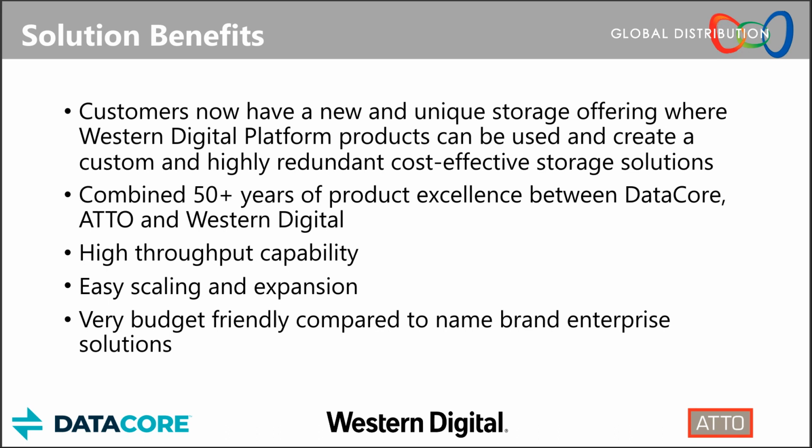A RAID controller tends to add a little more latency than a software-defined storage solution would. So DataCore is going to be inherently a little faster. We only add 4 microseconds through. The seek time on those Western Digital drives is very, very low. So overall, you're going to see a better response time and latency with the SANsymphony solution than you would with pretty much any commercial RAID solution.